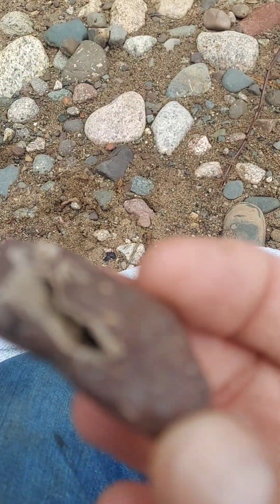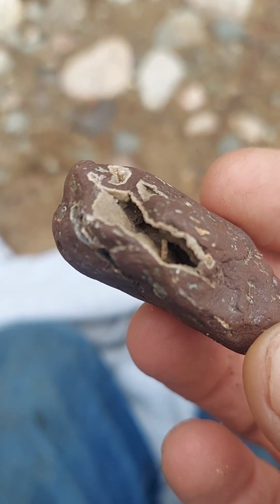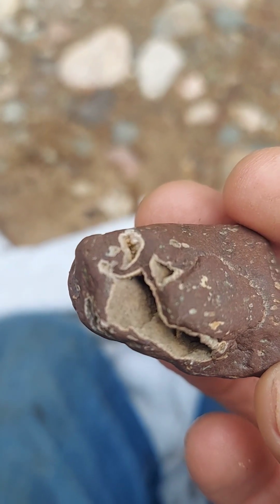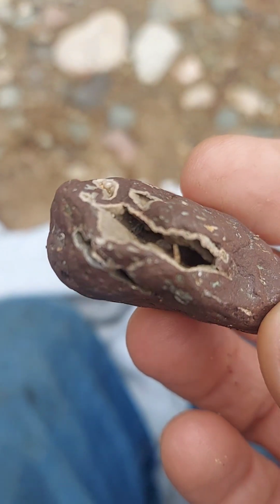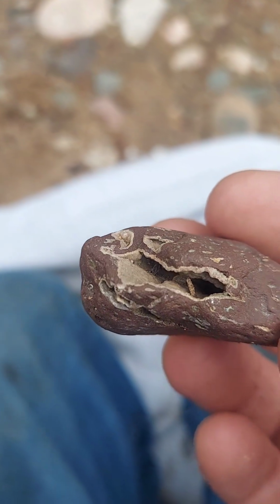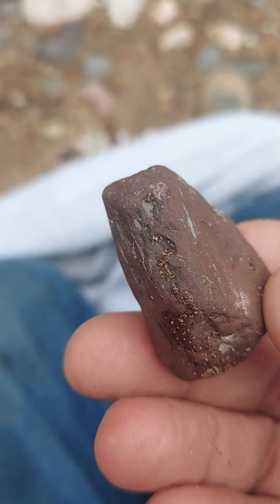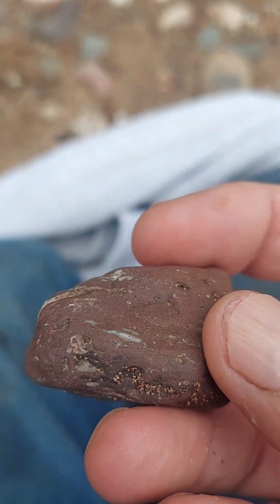Just brought it back. My wifey likes the little geode. And I found a pretty decent one. In fact, I'll have to get the glass out and look at it, but it has some agate qualities to it. Probably not, but nice little geode inside that guy. Sorry about the blurriness.